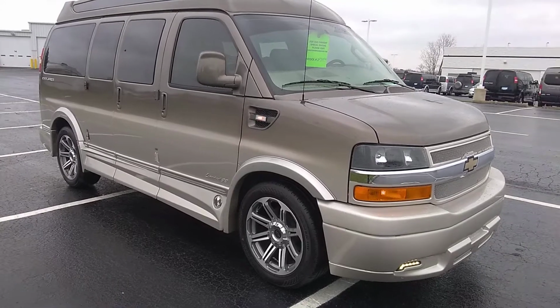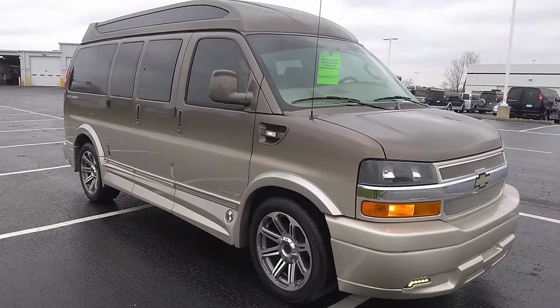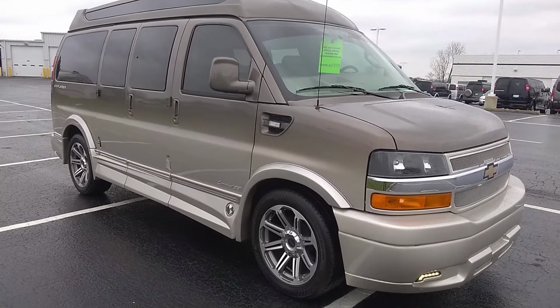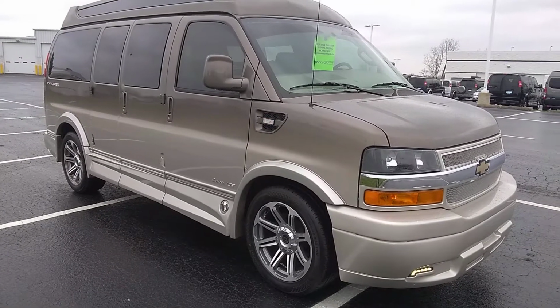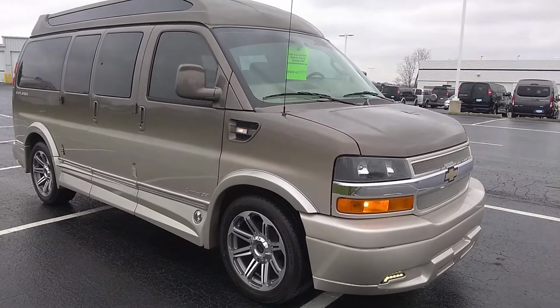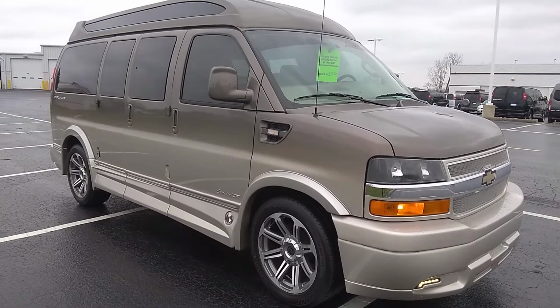All right, what I have here is a 2016 Chevy Express van. This is a conversion van by the Explorer Van Company out of Warsaw, Indiana. It's windy and rainy today, so I'll do the best I can. Forgive me, I'll try to speak over the wind so you can hear my voice over the wind blowing past the microphone here. This van has 30,000 miles on the odometer right now.